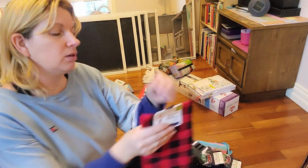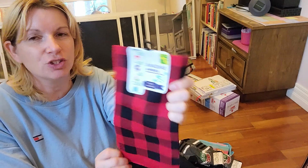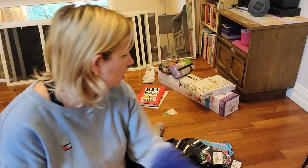I got my dog a little new bandana for the fall. So $1.50. So just a black and red check.